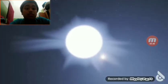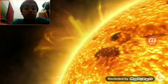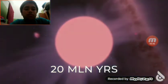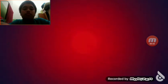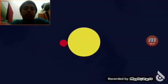For example, the star Kepler-70. Once this star was like our sun. Then, about 20 million years ago, it increased in volume and turned into a red giant. After the star went through the stage of the red giant and dropped its shell, it was revealed that two planets were hiding within it.